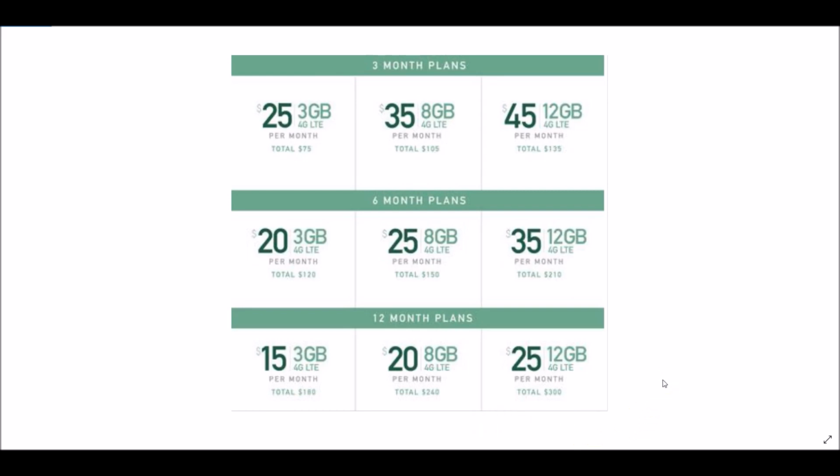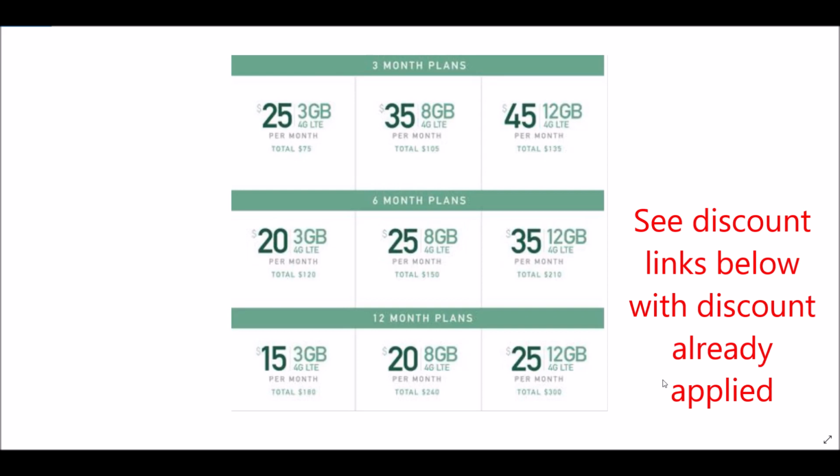I'm a victim too. I used to be in long-term contracts too, but I discovered Mint Mobile, and we've been very happy with their service. They're using T-Mobile's network, so it's a great, wonderful thing.